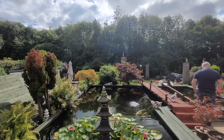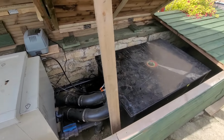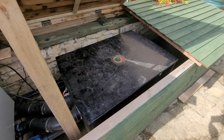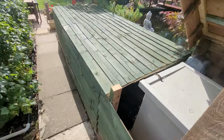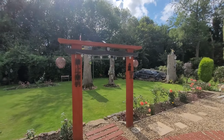Let's go and have a quick look at the garden. Running on a drum there with the media in there. That's one of the old Draco curved bottom media chambers, 270 litres of media in there. Tory Gate, lovely area.